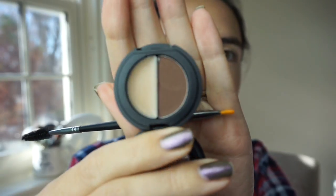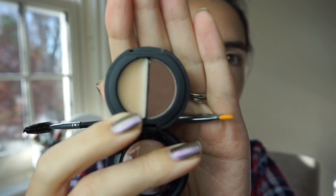Okay, next up, I'm gonna do my brows. I have this little brow trio from Julie Hewitt. It comes with the angled brush, a spoolie, and then a little compact that has a powder on one side and a wax on the other side. I'm usually more of a brow pencil, brow gel kind of girl, but I love trying out new things, so we're gonna see how this powder wax combo does.